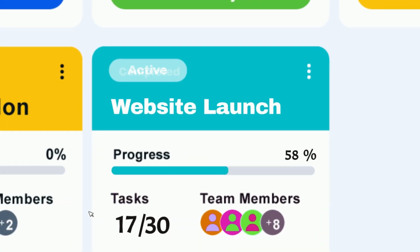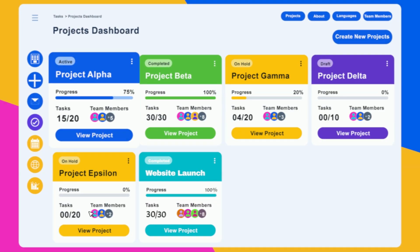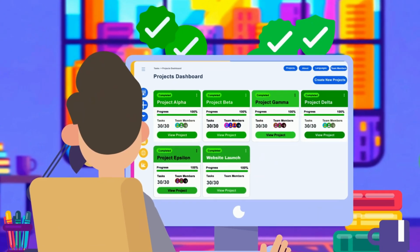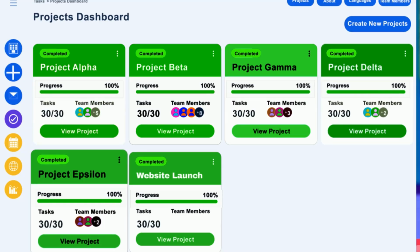TaskFlow gives you a clear visual overview of everything happening, so you always know what's done, what's next, and what needs attention. No more guessing, no more missed deadlines. Just a simple, structured workflow that keeps your projects moving forward and keeps you in control.